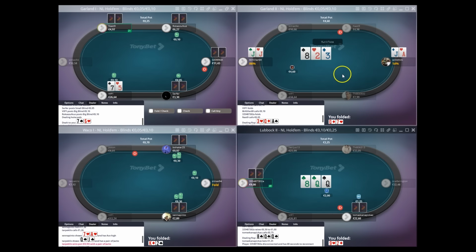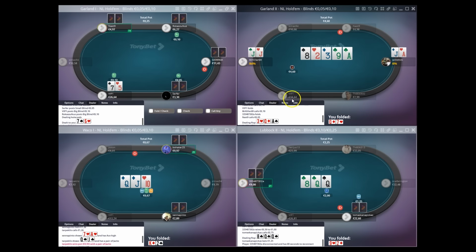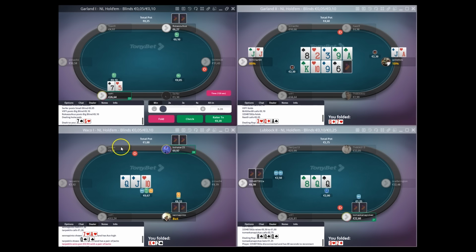Jacks versus Ace Jack all in here for a small amount of money. Little 30% on the river there. Oh, they're running it twice. And they chop it up.